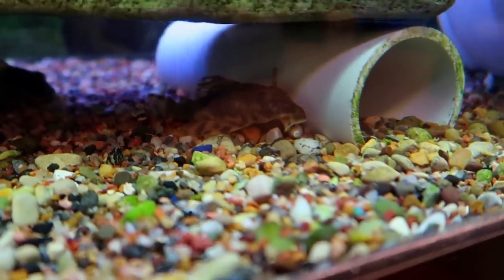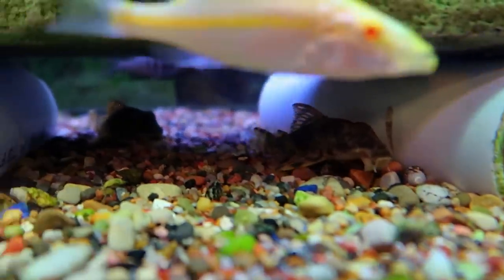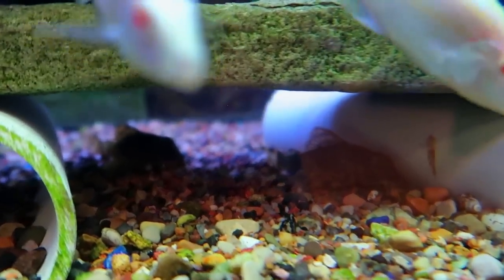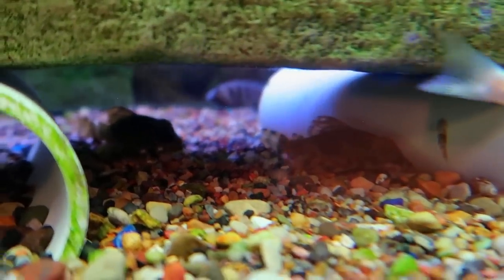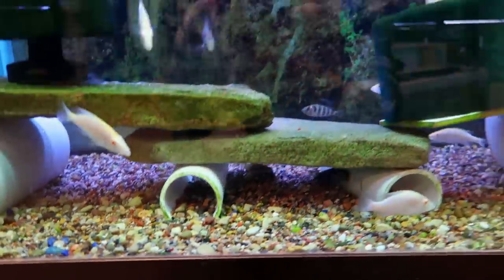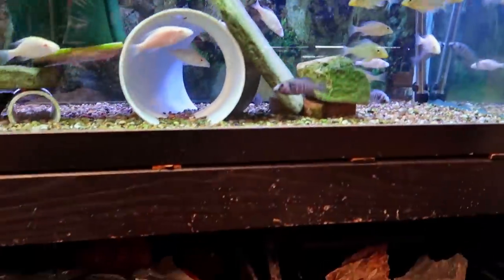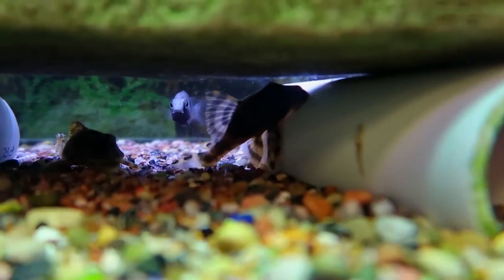Got some plecos down here. Don't remember what we had down there, but we got some plecos. Again, the shadows from them. That's the thing with plecos. You gotta catch them when you catch them, because they're not all like that first pleco from earlier in this video, where they just come out and strike a pose. They generally stay in their caves or under their rocks. They're not going to just come out and display themselves for you all the time. But we love them anyway because they're a cool fish.